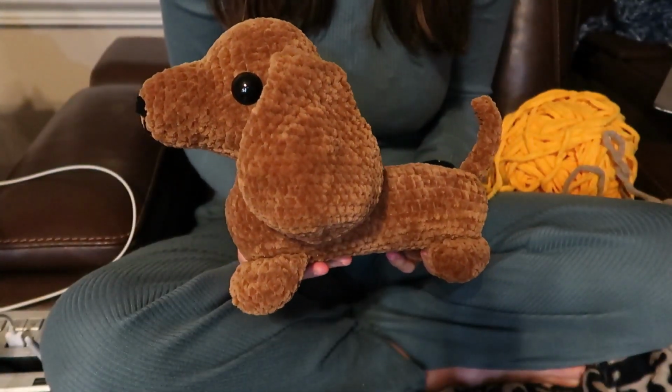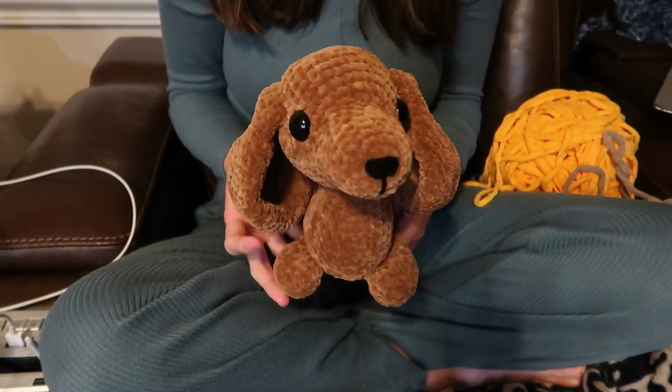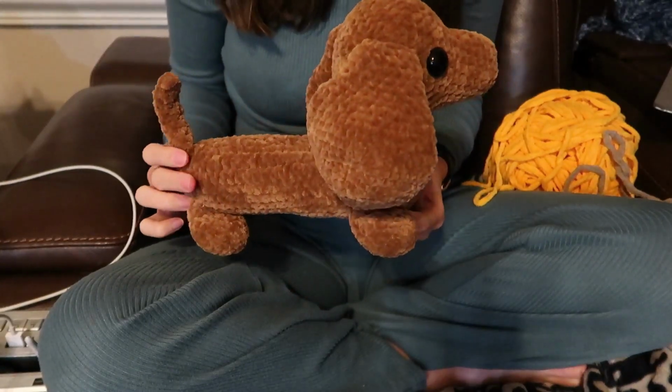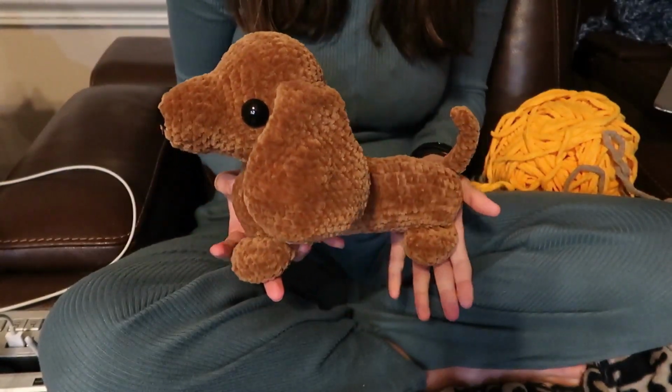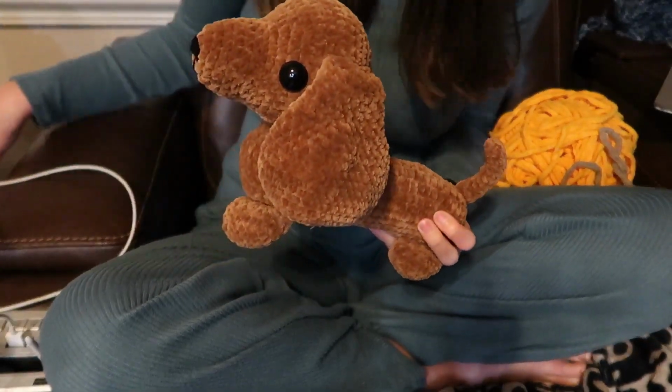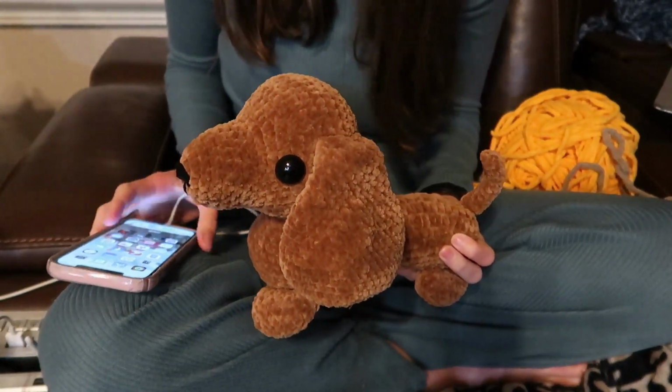Okay, it's actually many hours later and I realized that I didn't actually ever show you guys the final product. So here is what this dog looks like. I think it's so cute. And I'm gonna pull up how long it took me for the final timer so I can tell you guys.